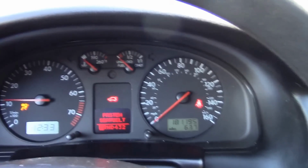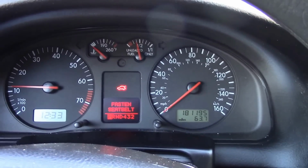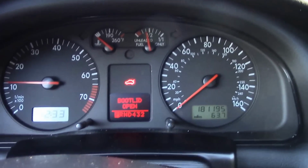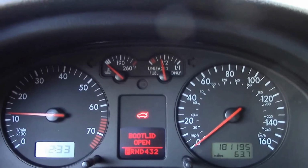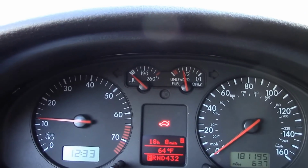I have done quite a bit of work to this car. I don't often do that to these older high mileage cars, but this one just ran so good and was so nice. Yeah, the boot lid is open. You know, we call it a deck lid or a trunk lid, but anyway, it's a European car. There you go. Anyway, this just ran so good and so nice, I felt it was worth putting the money in, so I did.